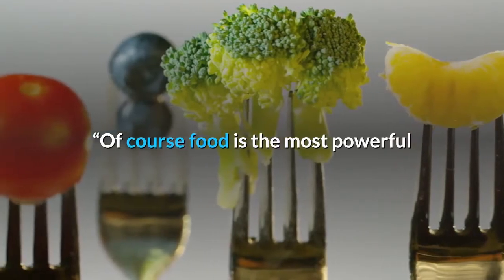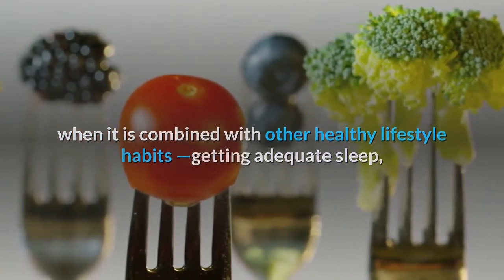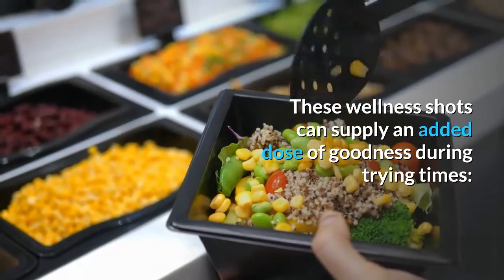Of course, food is the most powerful when it is combined with other healthy lifestyle habits: getting adequate sleep, exercising and finding ways to mitigate stress. These wellness shots can supply an added dose of goodness during trying times.